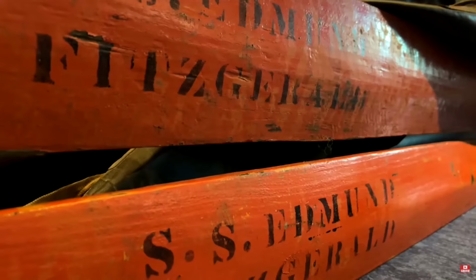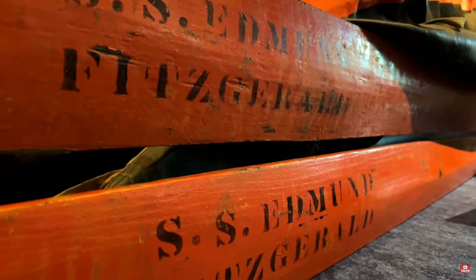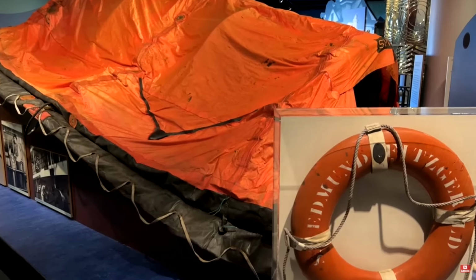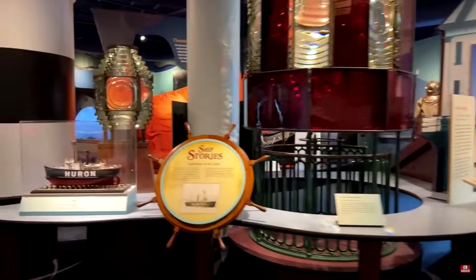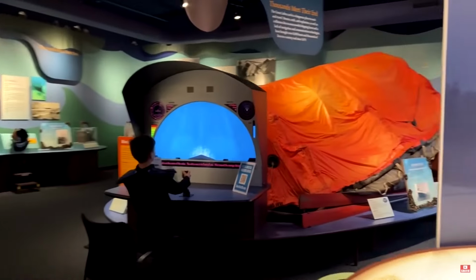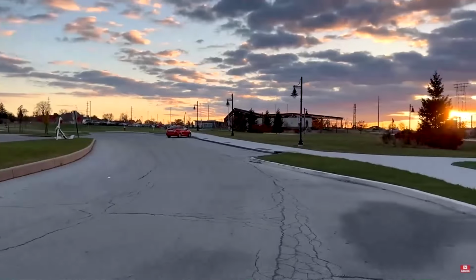see the ship. The artifacts and treasures inside are just amazing. You know, original life rings and lifeboats, life rafts from the Edmund Fitzgerald. But that's just a piece of it. There's a lot in that little museum tucked away. It's really awesome. And the new development down here on the east side of the Maumee River in Toledo, Ohio.